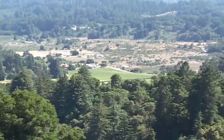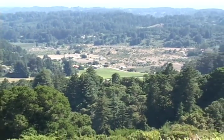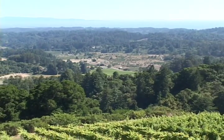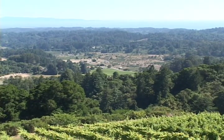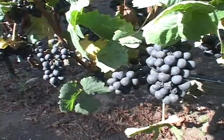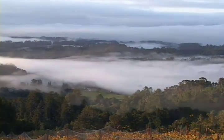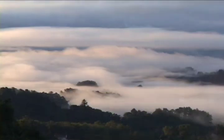We chose to plant Pinot Noir here in this area because Pleasant Valley is known as just a premium area to grow Pinot Noir grapes. It has the maritime influence. Pinot Noir doesn't really like to be super hot. The skins are very delicate. We get these cool mornings with the fog, but it burns away by maybe 10 a.m.